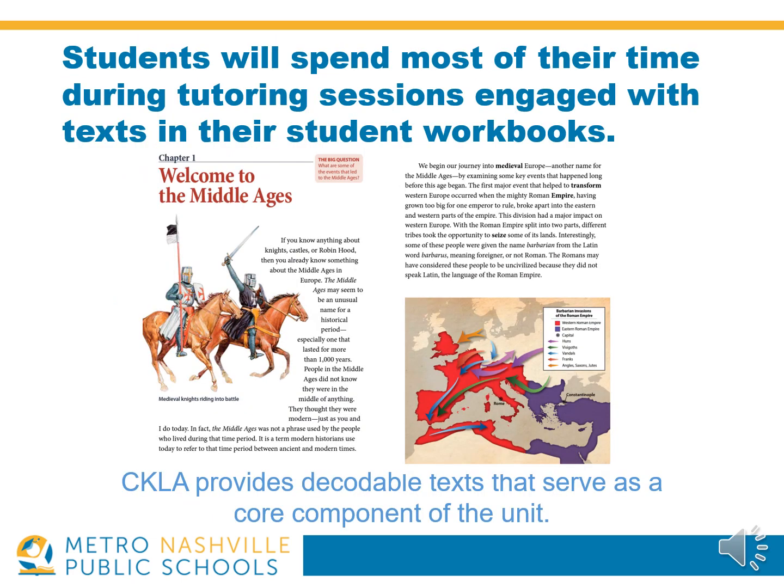We've referenced the decodable text. Now let's take a look at how CKLA provides decodable text as a core component. Note that students will spend most of the time in tutoring sessions in the decodable texts. If students do not have the opportunity to apply the skills in the context of text, they won't gain mastery. They won't see a reason to use the phonics patterns that they've learned in isolation, and they're not as likely to remember those patterns.